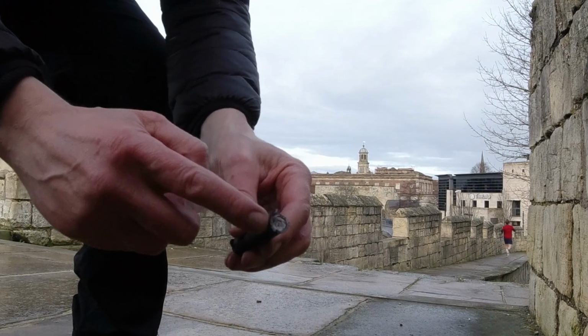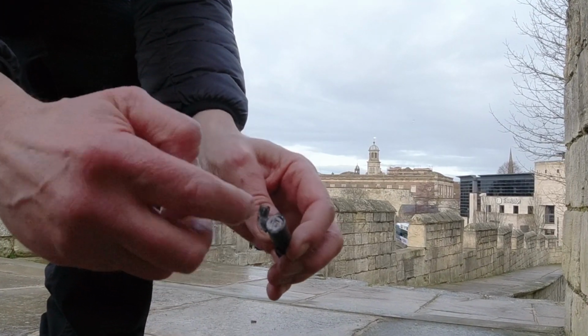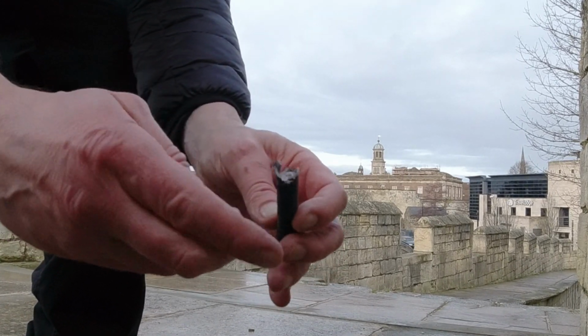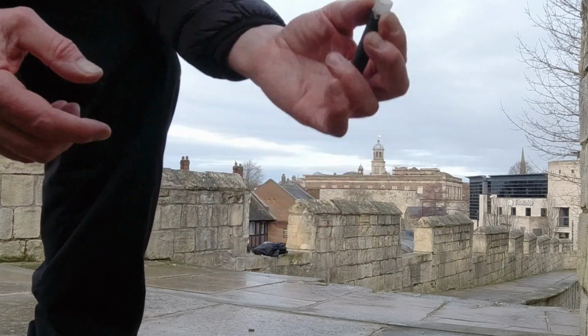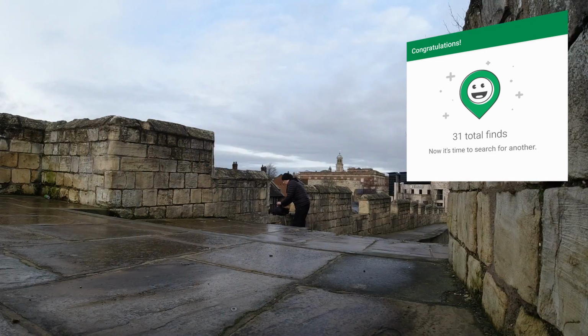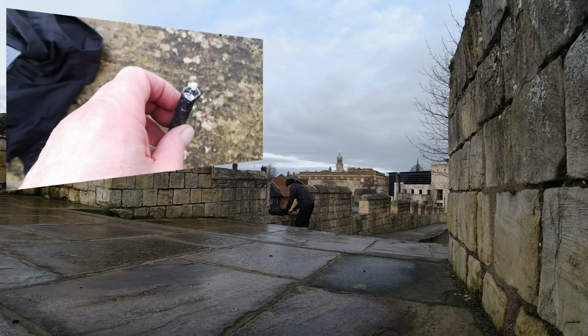I'll just show you what I mean about the tube. The tube's actually broken, and so the log is actually soaked. It's cracked, unfortunately. Not quite sure what to do with this one for the best. I don't have any tape with me in my bag to fix it up. So what I'll do is I'll log it and let the cache owner know that it requires attention. I'll just take a photo.